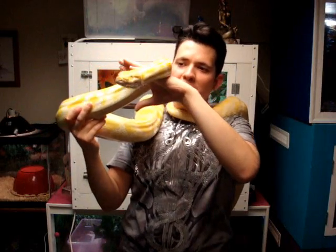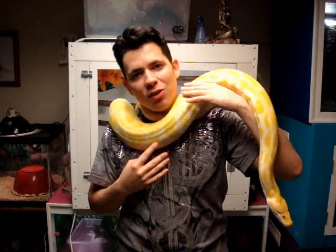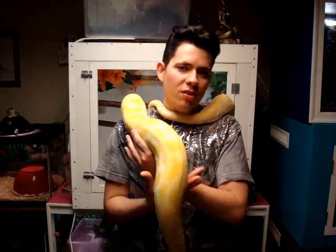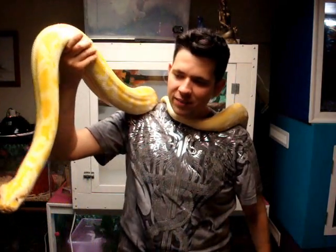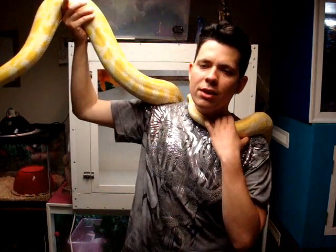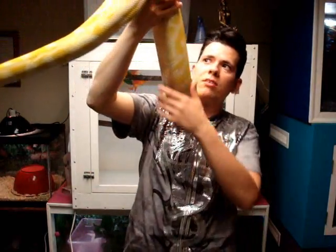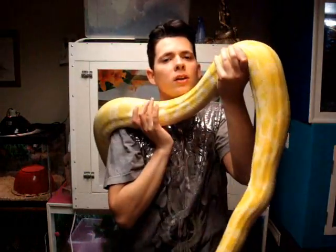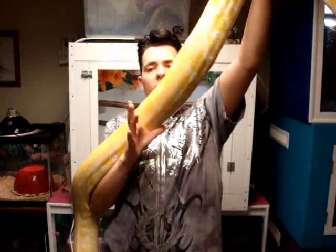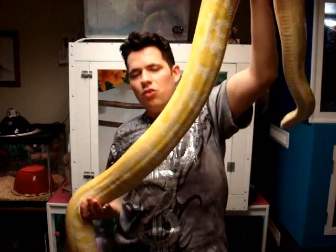Here's Mommy Buttercup, my female albino Burmese python. She's doing wonderful. She's gaining weight like crazy now. Very solid, very heavy, very thick. She's actually bigger now than she was before breeding, I think. And she's about 10.5 feet long, closely approaching 11 feet. And even though Nano is a little longer than she is, she actually weighs nearly as much as he does.